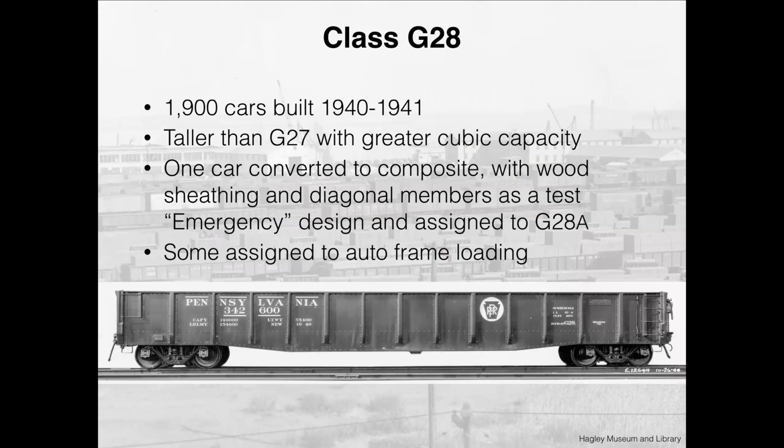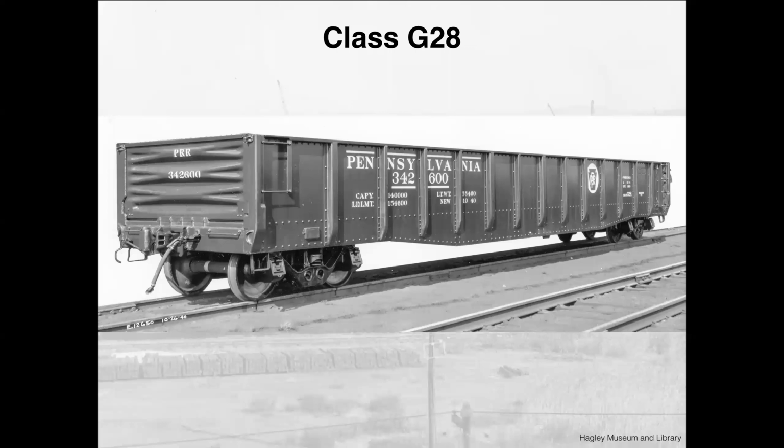The G28 is a relatively small group of cars by Pennsy standards. They're only 1,900. They built them in their own shops right before the war. They converted one of these cars to composite as a test of an emergency design that could have been built under War Production Board control. A small group of these cars were assigned to auto frame loading as well.